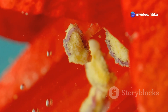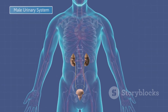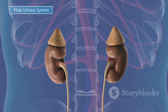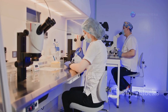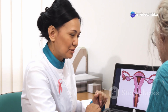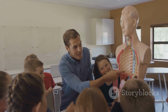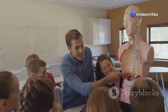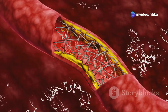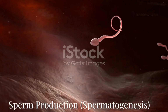These small glands are located near the base of the penis. They secrete a clear viscous fluid that lubricates the urethra and neutralizes any acidity, creating a more favorable environment for sperm. The urethra is a tube that carries urine from the bladder and semen from the reproductive system out of the body through the penis. The penis is the external organ used for sexual intercourse and the expulsion of urine. It contains erectile tissue that fills with blood during arousal, leading to an erection.